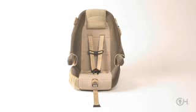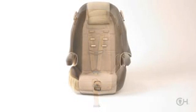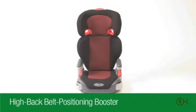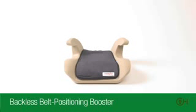First is a booster seat that has an internal harness. These can be used with the harness until your child weighs between 40 and 65 pounds, and without the harness as a belt positioning booster seat up to 100 through 120 pounds. Check the manufacturer's instructions for the specific limits on your seat. Second is the high back belt positioning booster. These are for vehicles that don't have high seat backs, headrests, or head restraints. Third is the backless booster seat, which must be used in vehicles with head restraints, high seat backs, or headrests.